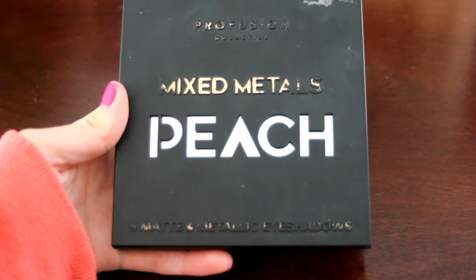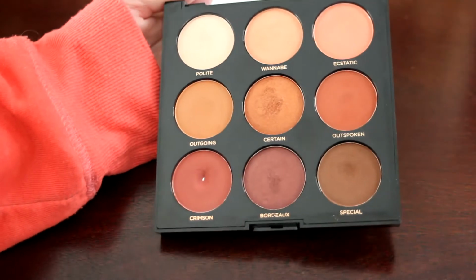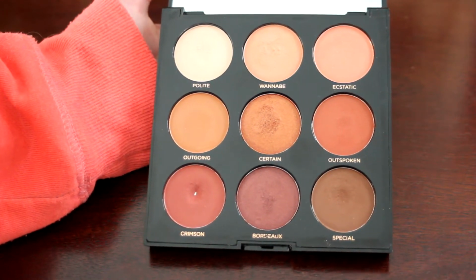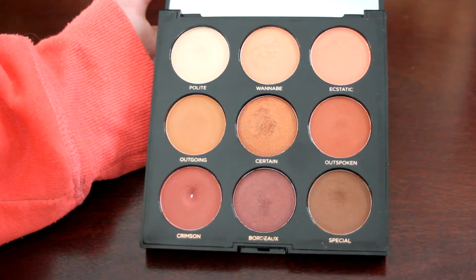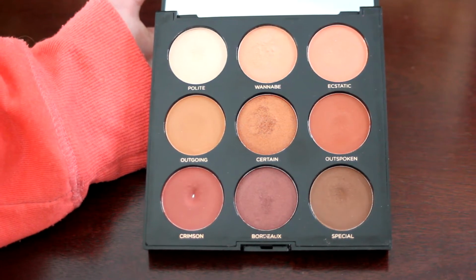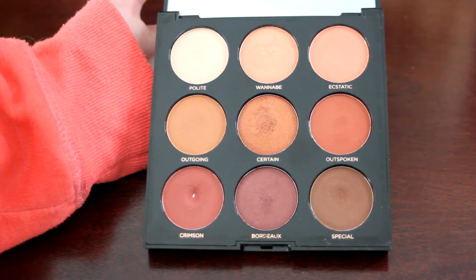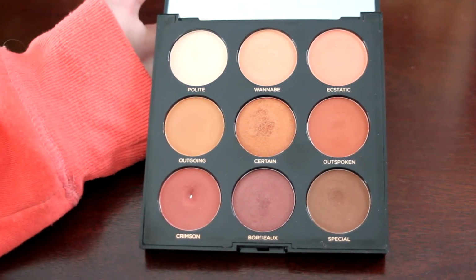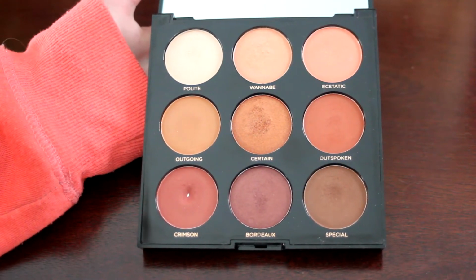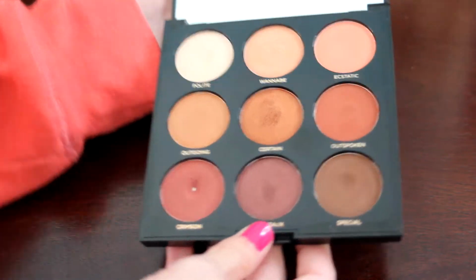Next up, number 32 is my Profusion Mixed Metals Peach palette. So this is one that I have had for quite a while now, and it's also one that I just kind of tend to forget about. It's a really nice palette. It performs well. I always like the looks that I create when I use it. It's just one that I just forget to use sometimes, and that's just personal error on my part, but that is why it is ranked lower than some of the other palettes in my collection. Doesn't mean I want to get rid of it. I still really like having it in my collection, but it's just lower on my list.